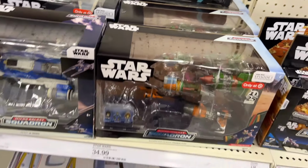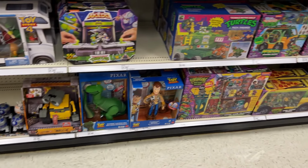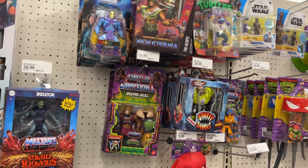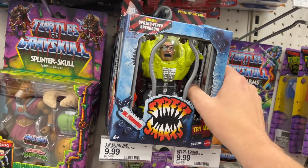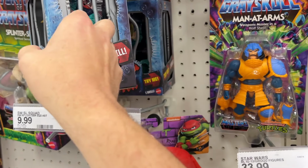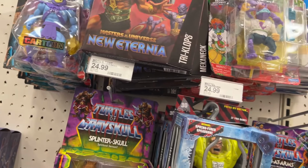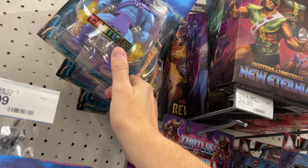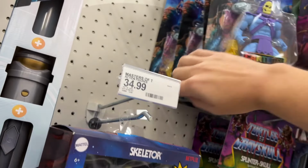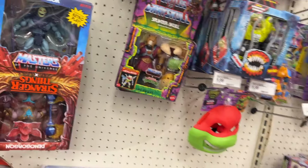So I got some of the new Macro Galaxies. I got some droids down there. Pizza Tosser, Thrower, whatever they want to call it. Oh, they got the new Street Sharks. Dr. Piranoid. One's a new Street Shark. Then a couple of Slash. Looks like some older Masterverse, Mechanic, Battle Armor, Keldor, and Triclops. Skeletor for them. Splinter Skull. And both of them Splinter.